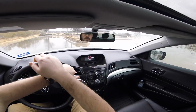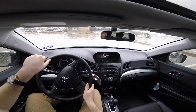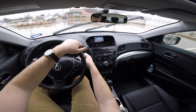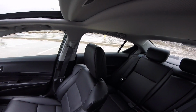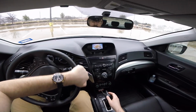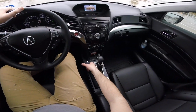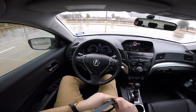Ooh, this is deep water. Let's get out of that. All right. So that's the Acura ILX.